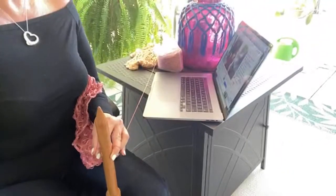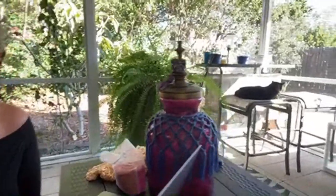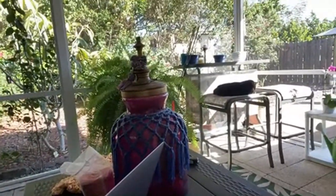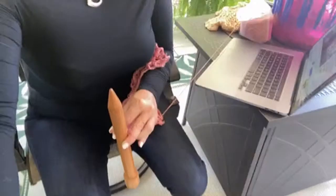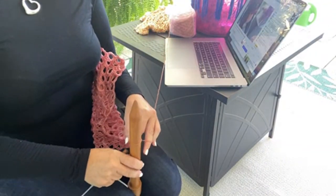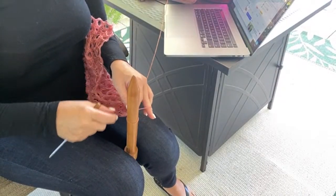We might even get a kitty. Oh, we do have a kitty cameo. Oh, there's Becker. He's sitting on that chair over there. Becker? No, that's Bjorn. Bjorn's on the chair and Becker's all the way in the corner on the floor. I don't know if you can see him. Yeah, there he is. There we go. We have two kitty cameos this morning. Okay, so let's get this back. Thanks, Chris.